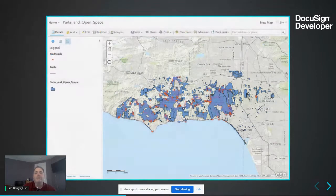Now, if you keep going with the tutorial, just a few more steps, it's also going to have you import the trails and then import the trailheads. So now all three imported layers are in the map. There's polygons, there's lines, and there's points. Now they don't look all that great, but next we're going to go into how to style the map to make it look better.